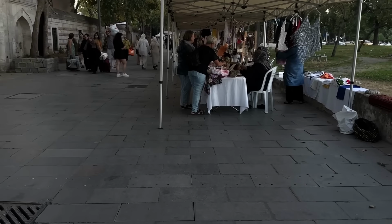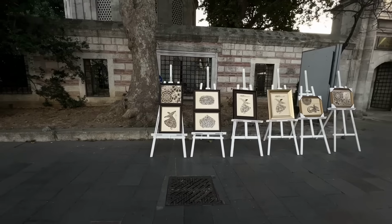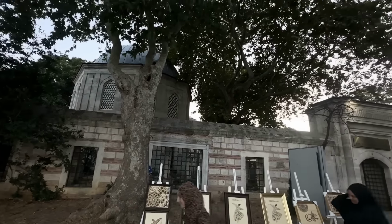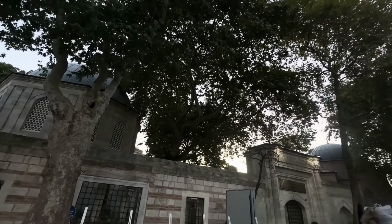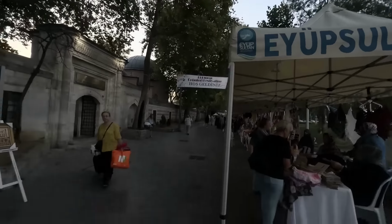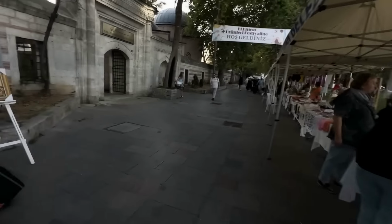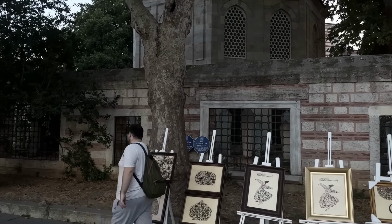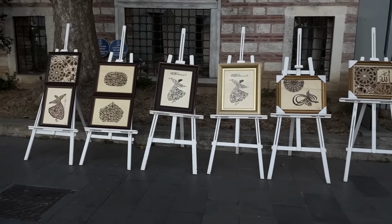We also came across this mini market here today in Eyüp Sultan in Istanbul. You can get many things you may need from this mini market, and getting something here is really affordable for anyone. I think you will be amazed when you come to buy something from this market because of how cheap the goods are. But this market is only open once or twice a week on a particular day of the week.